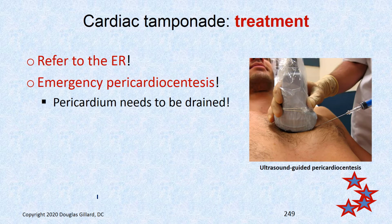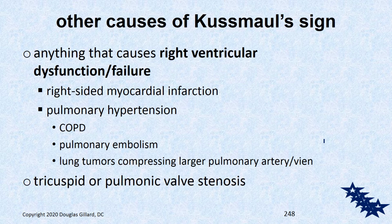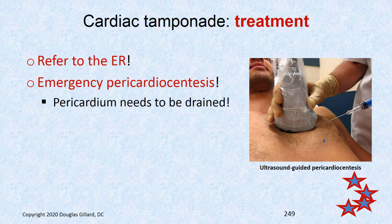What do you do for treatment for cardiac tamponade? They've got to go to the ER. So they do a procedure called pericardiocentesis, where under ultrasound they stick a big needle very carefully, not to puncture the heart, into the pericardial cavity and drain the fluid out. Remember cardiac tamponade? I guess we came out of a beaver dam, did we? We're finishing up cardiac tamponade.